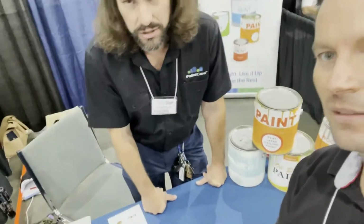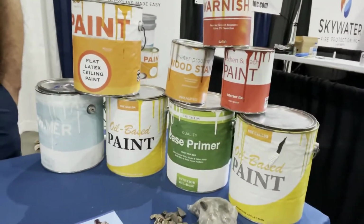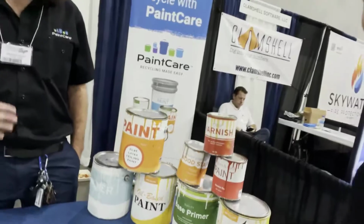Outside of that, what we're also promoting here at the show is our large volume pickup program, which is for, as the name says, larger volumes of paint. If you have 100 gallons or more, container size, not liquid volume, you fill out the form online, and within 3 weeks or less, all that material is picked up for no additional cost.